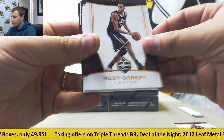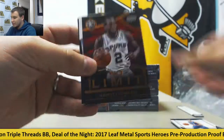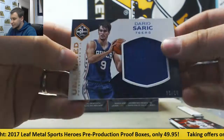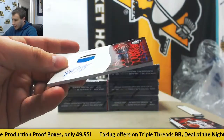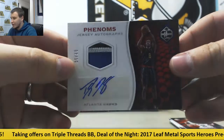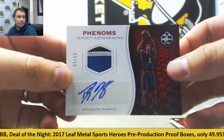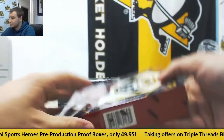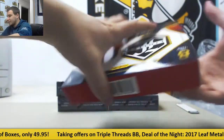Kyle Lowry, Rudy Gobert, Patrick Beverley, Nicolas Batum, Rubio to 99, no limit Kawhi Leonard, jersey Dario Saric for the Sixers, 78 of 99. He looks real good this year as well. And for the Hawks, numbered 9 of 10, Dwight Howard, patch auto. That's an interesting one. Haven't seen that before. How the mighty have fallen. All right, next up.